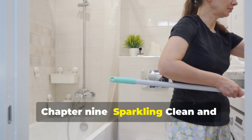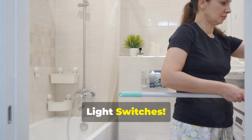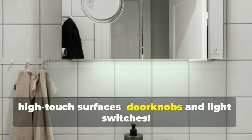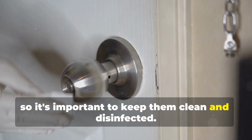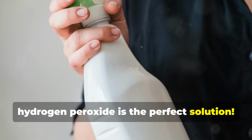Chapter 9. Sparkling clean and germ-free, disinfecting doorknobs and light switches. We're almost done with our hydrogen peroxide bathroom makeover, but we can't forget about those high-touch surfaces, doorknobs and light switches. These areas are touched by everyone who uses the bathroom, so it's important to keep them clean and disinfected. Luckily, hydrogen peroxide is the perfect solution.